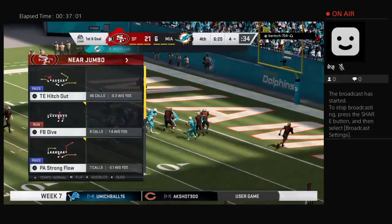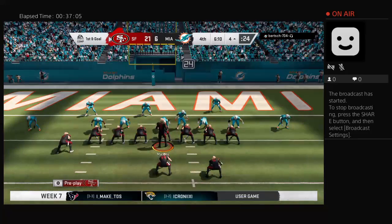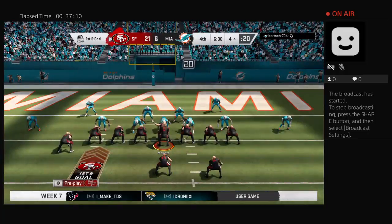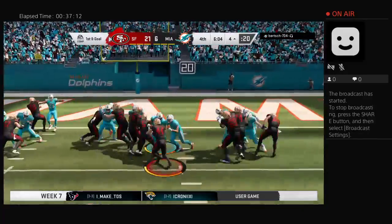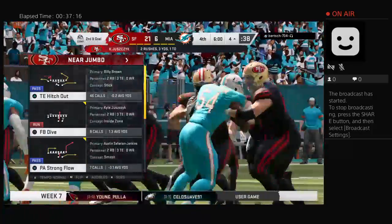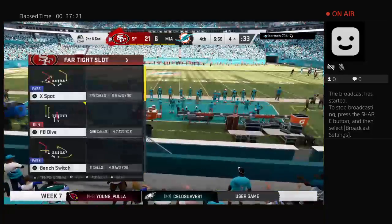A gain of 5, good enough for the 1st down. A good chance now to put this game on ice. This is 1st and goal. They'll try and power it over, Juszczyk. And the hole closes quickly here. He can fight only to about the 4. It's a gain of a yard, and it'll set up 2nd and goal.